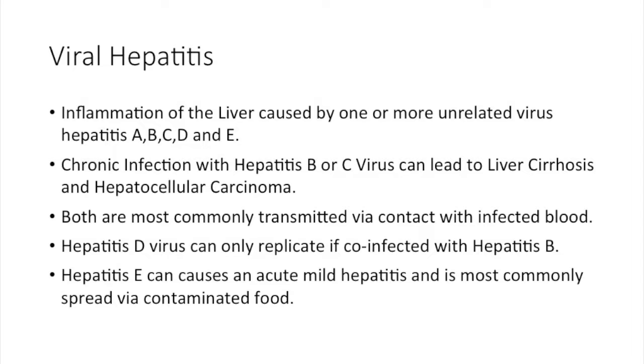For chronic infection, the two most serious are probably hepatitis B and C. Chronic infection with either of these can cause liver cirrhosis and eventually hepatocellular carcinoma, or liver cancer. Both of these are commonly transmitted via blood-to-blood transmission. The main risk factor for hepatitis C is IV drug use, and quite a few people also contracted it from pre-1990 blood transfusions, because the virus was only discovered in the late 80s and there wasn't an effective screen for it before then.